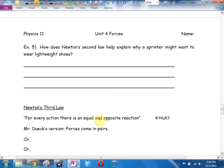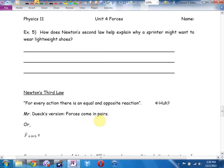Turn the page. How would Newton's second law help explain why a sprinter might want to wear lightweight shoes? Did we just turn the page? And does this say Newton's second law? Why don't we write out Newton's second law? How about right here? F equals ma. How would that explain why a sprinter would want to wear shoes that are lightweight?